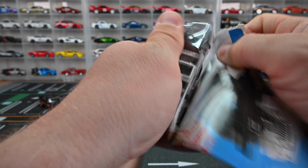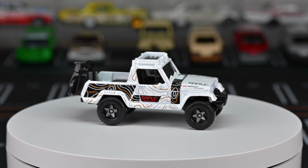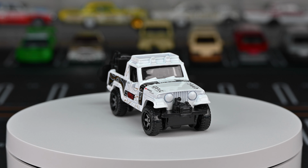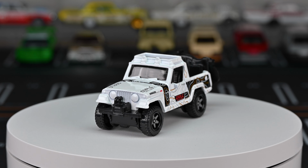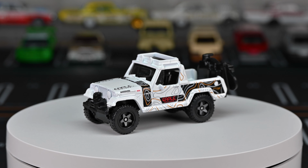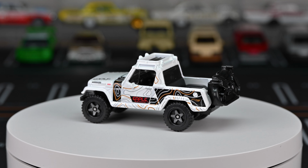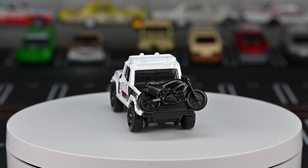I am a huge fan of it. One cool thing about this too is that it does have a motorcycle on the back. This Jeep looks like a Safari Master. Looks like it's ready to hit some trails. It's got 5-spoke gray wheels, black bays, lightly smoked window tint. It's got black interior. And like I mentioned, I do love that motorcycle on the back. It looks kind of like a cafe racer. It does have a small winch in the front. Does not have headlight details.